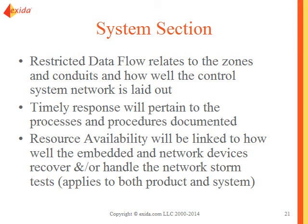Now, within 62443, there are three areas that would apply to the system side of things. We talked about restricted data flow, which relates to zones and conduits. Of course, this depends on how well the control system network is laid out, how well it's partitioned, what particular zones have been created, and whether DMZs and firewalls are incorporated. So that would also come into play.